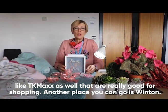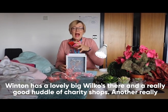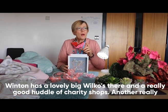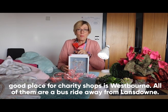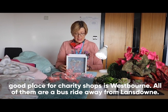Another place that you could go is Winton. Winton's got a lovely big Wilko's there, and it's got a really good huddle of charity shops. And another really good place for charity shopping is Westbourne. And all of them are a bus ride away, honestly.